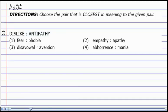The pair in question is dislike and antipathy. The solution is a strong dislike is called antipathy. Therefore, it is a higher degree of dislike. The only pair that is similar to this is option number 1, fear and phobia.